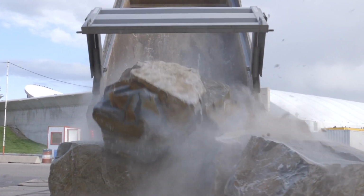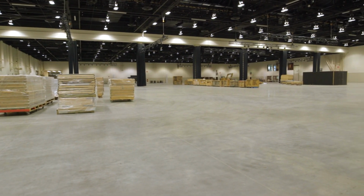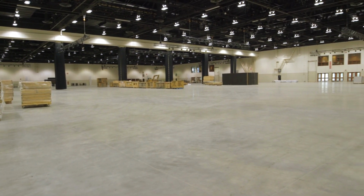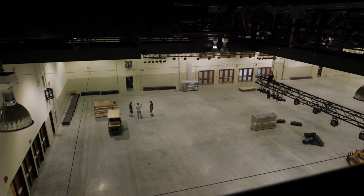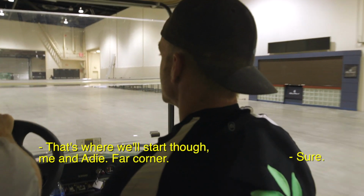We bring in about 400 tons of rock into this area. It's a lot of rock. It's a big space to fill. Time-sensitive job too, so a lot of planning. Once we hit that deadline, we run out of time. That's it, man. So we have to plan it, we have to execute it, and we got to get things done.